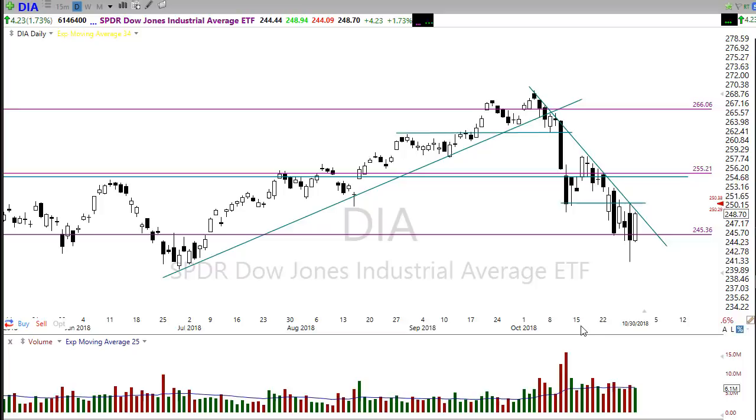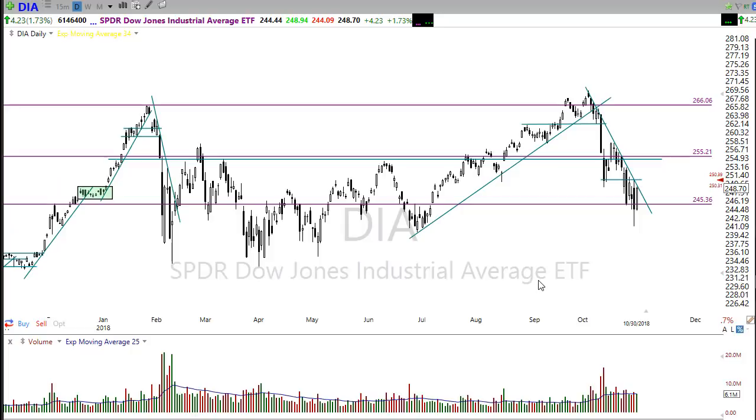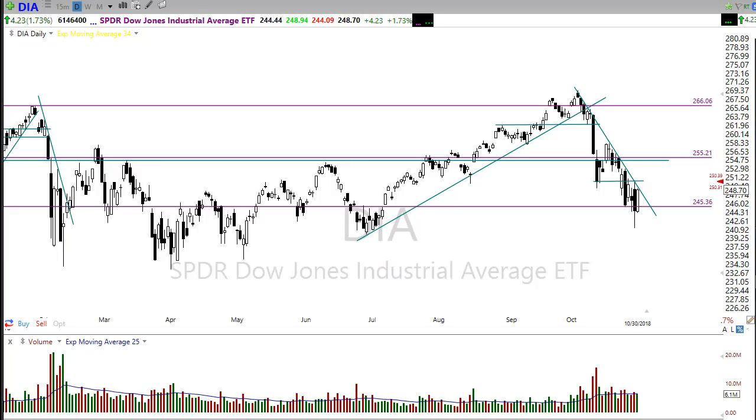So let's take a look here at the market. Take a look at these charts and just remove our bias of what we want to see happen, and let's look at what actually is happening.